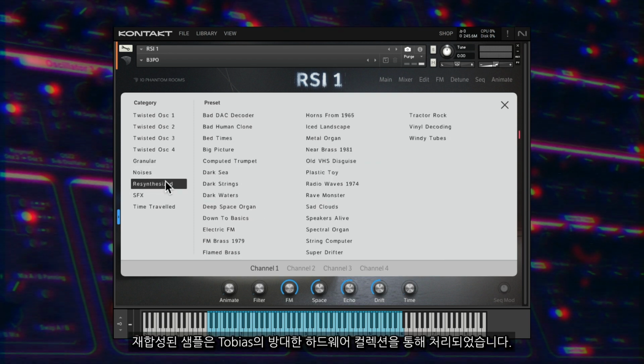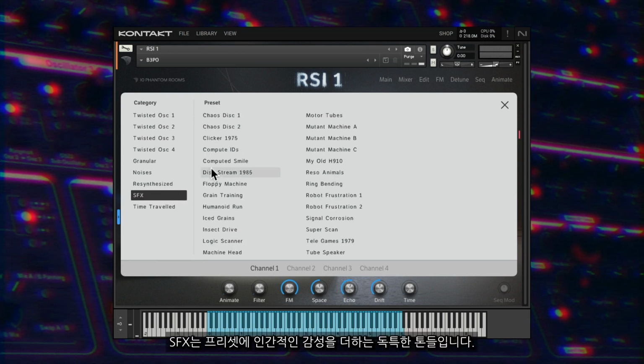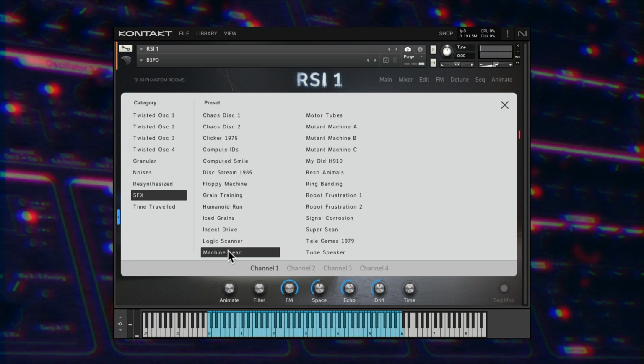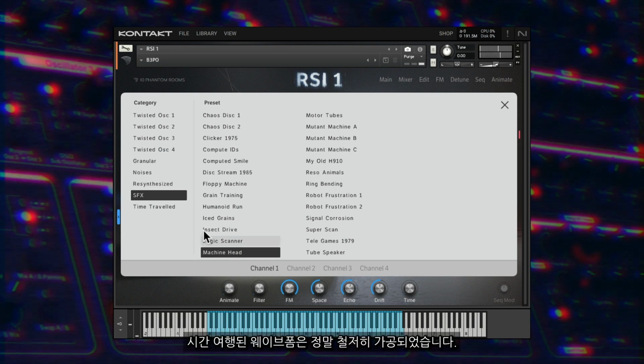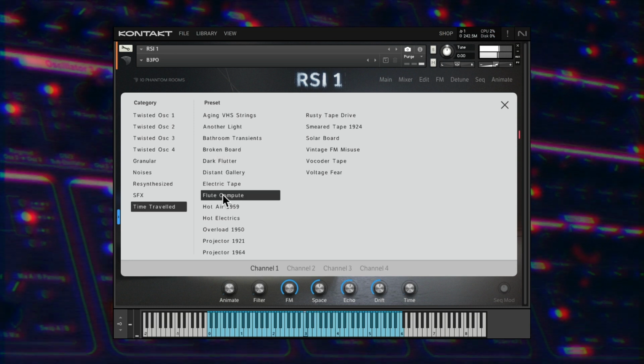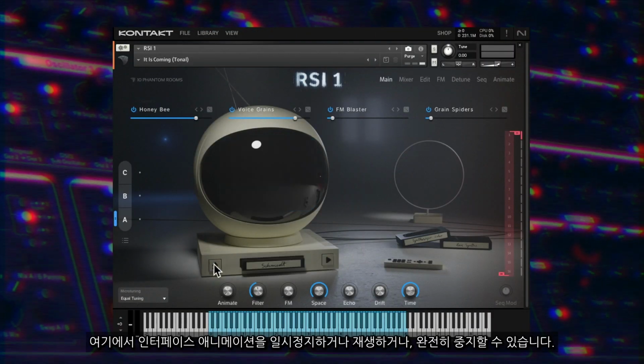Resynthesized samples have been run through Tobias's expansive collection of hardware. SFX are more unusual tones that humanize the presets. Time-traveled waveforms have really been put through the ringer. Pause or play the interface animation here, or stop it completely here.